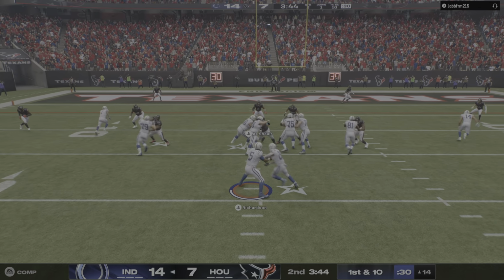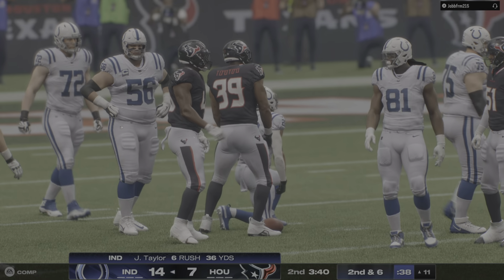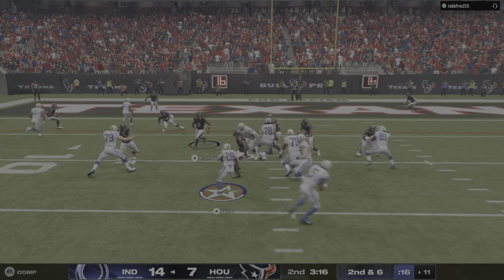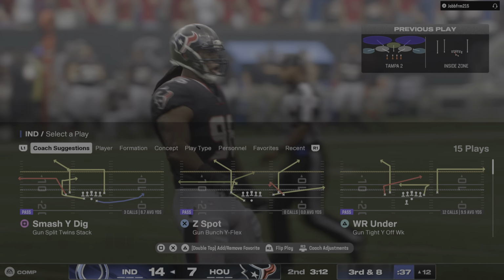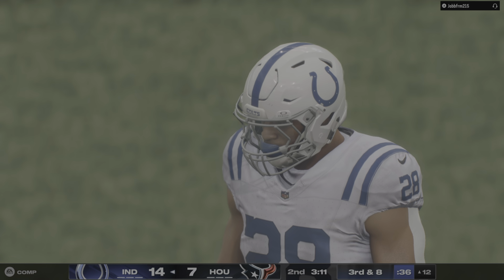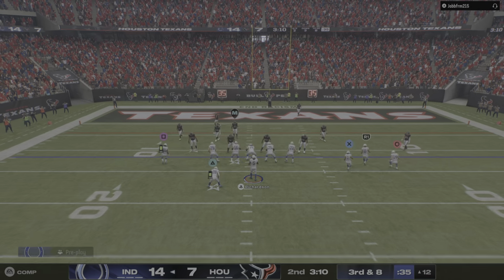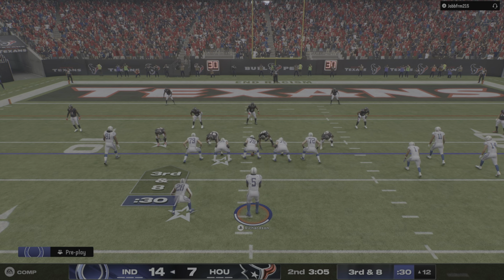Let's go now. On the give, this is Taylor. A gain of 4 as he's taken down. Here's a 2nd and 6. They go right back to Taylor. Trying to find some place to go, but nothing developing. Tackle behind the line. It's a loss of one. The speed and the get-off by the big interior defensive tackle, Mike. I mean, he got through there so fast, he almost took the handoff himself. We're going to try to pick this up on third and eight.